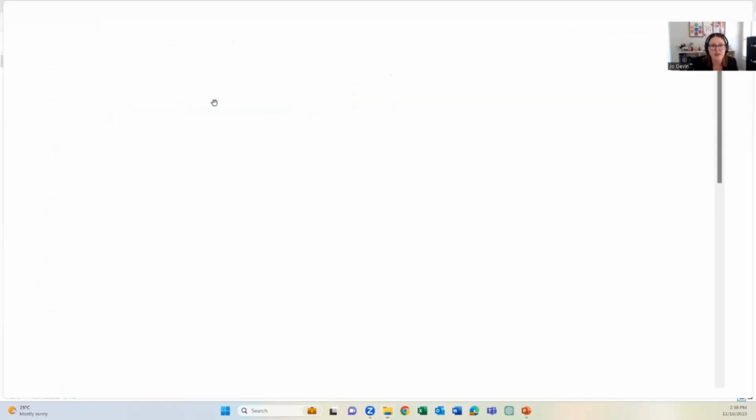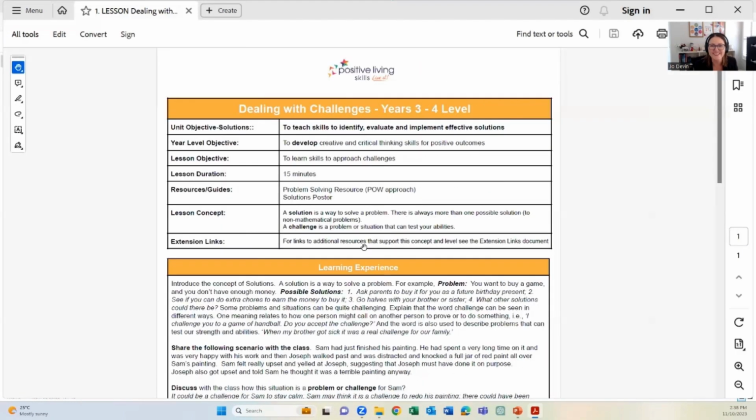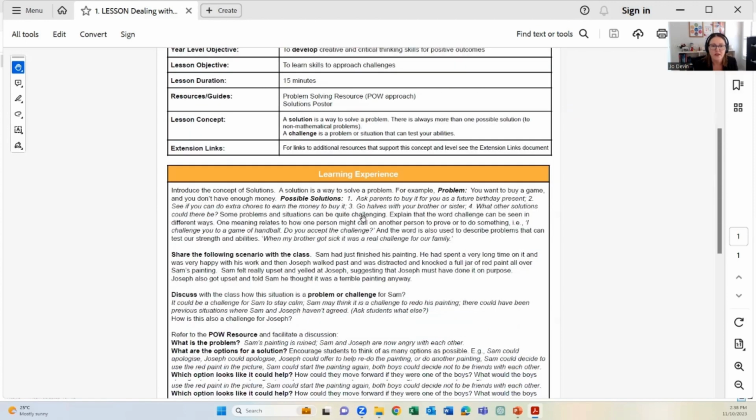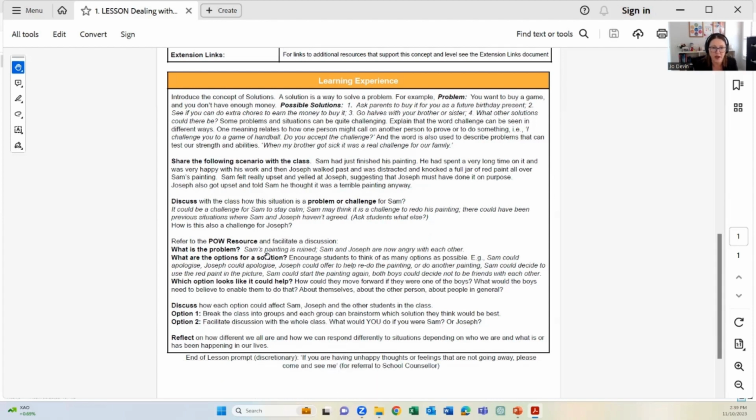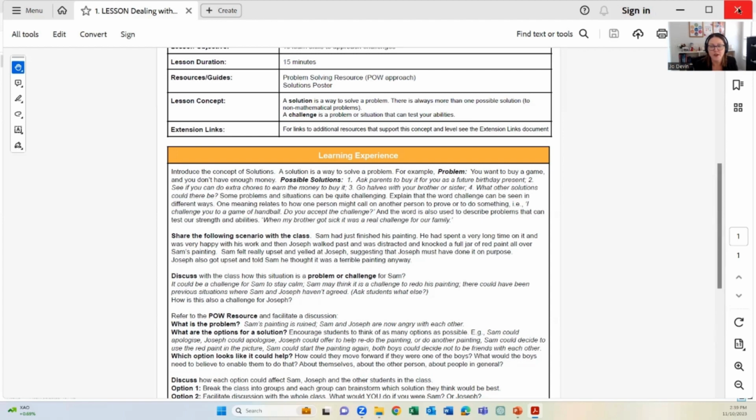So this particular lesson is about dealing with challenges, as it mentions. You can see the introduction here, what's included. Then you just follow along in terms of, there's examples in there. You can put your own spin and twist and signature on this, but this is just here. If you're not thinking of anything else, you can just follow along and you'd have everything that you need. So then the POWER resource is there with this one.